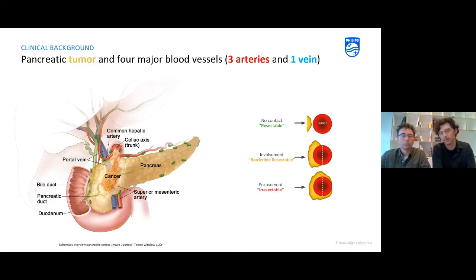And this, the question about, is this patient operable or not? So the resectability question really depends on this. So how closely is the tumor related to these blood vessels? And you can see more kind of schematic overview of that on the right.